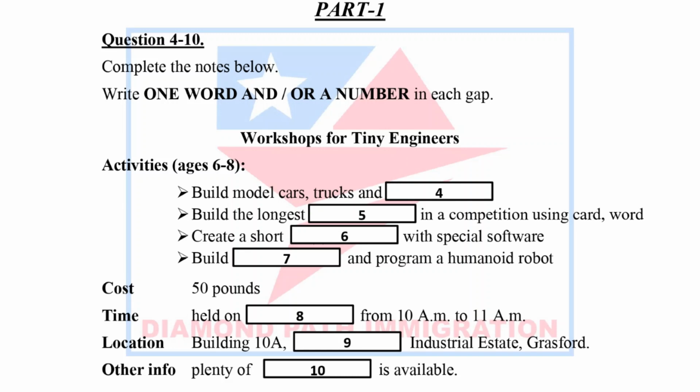Perfect. So, is it the same price as the Tiny Engineers? It's just a bit more, £50 for the 5 weeks. And are the classes on a Monday too? They used to be, but we found it didn't give our staff enough time to clear up after the first workshop, so we moved them to Wednesdays. The classes are held in the morning from 10 to 11. OK. That's better for me, actually.